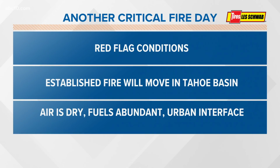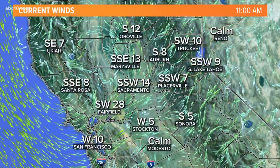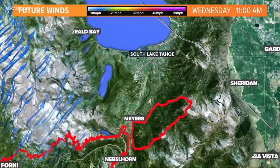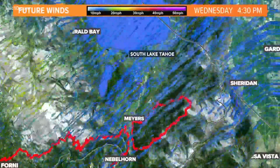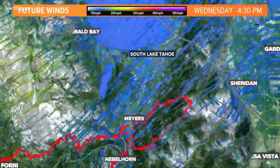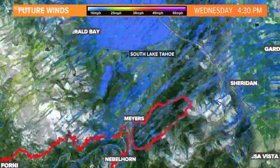But we know the air is dry, there's plenty of fuel, and there is an urban interface, so the winds are already cranking. We've got some wind gusts at the top of some of these ridges up to 25 miles per hour so far. Going through the rest of this morning into the afternoon, what you want to look for are those blue arrows and also the yellow arrows. Yellow is 20 miles per hour plus. Blue is generally 15 to 20 miles per hour, but some gusts in there will be approaching the 25 mile per hour mark.